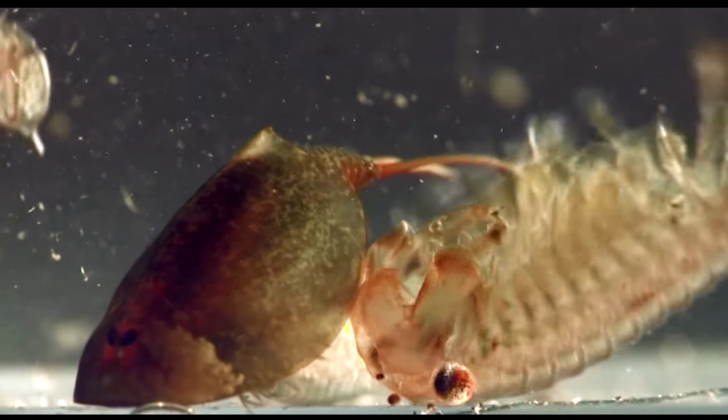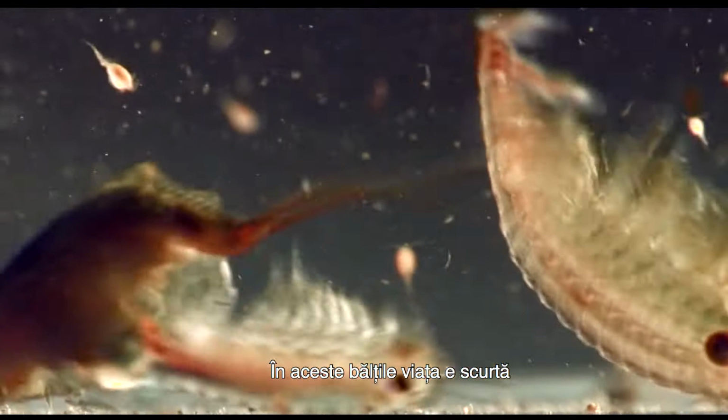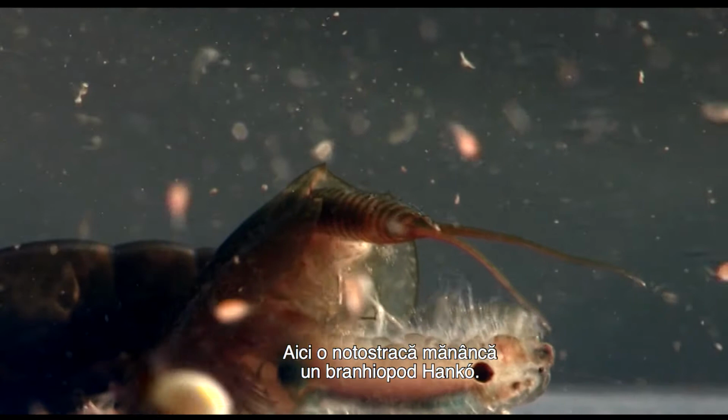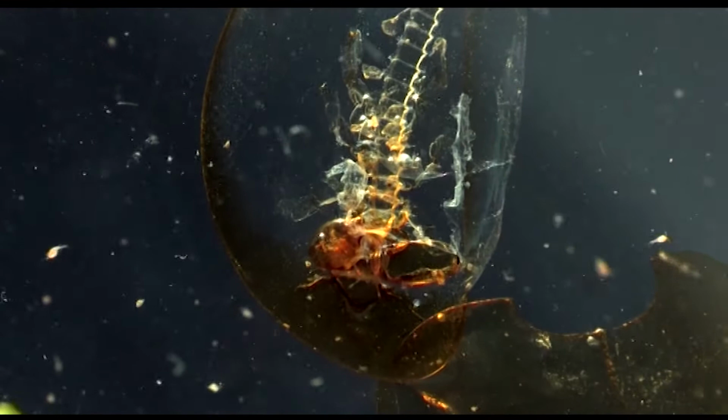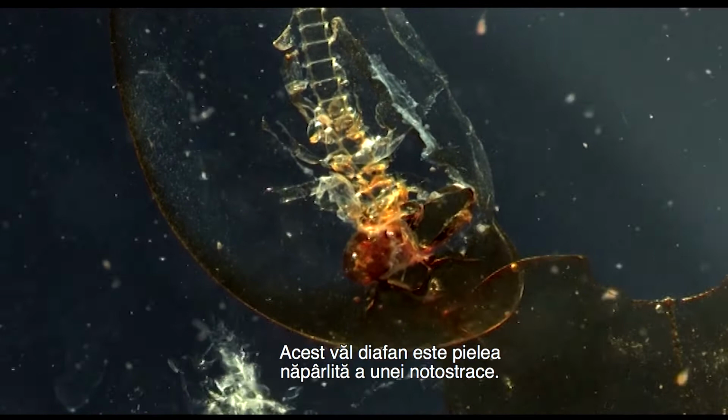In the shallow ponds, life is short, and you are not allowed to die. You're eaten first. A tadpole shrimp is eating a fairy shrimp. This is an exuvium, the old shed skin of a tadpole shrimp.